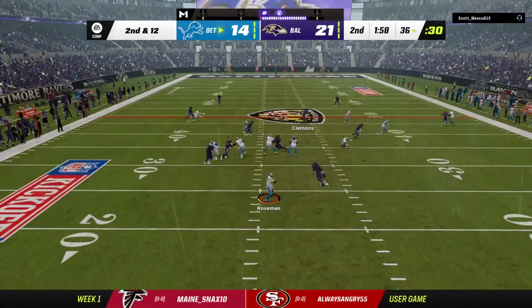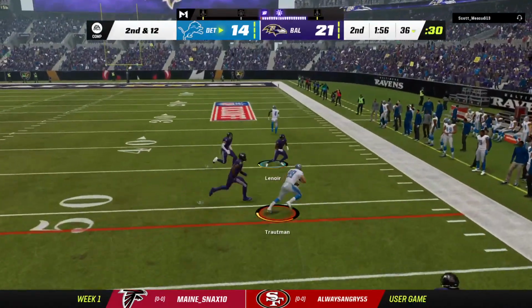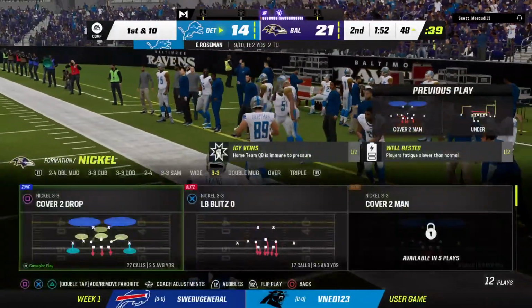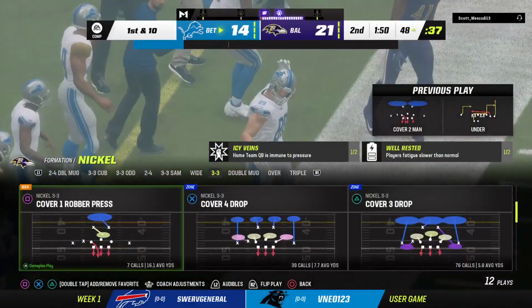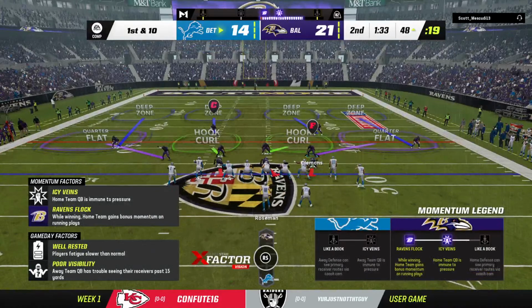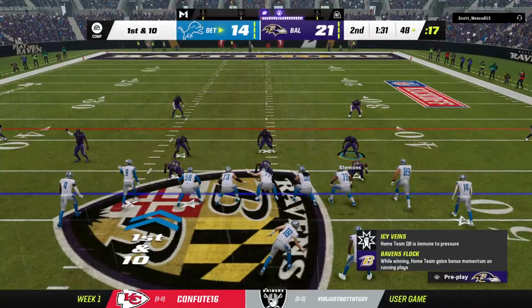Now back to throw. That's complete to Troutman, right side. And he'll be taken down, but not before he gets into enemy territory. The Lions passing game in sync now. They've got another first down.